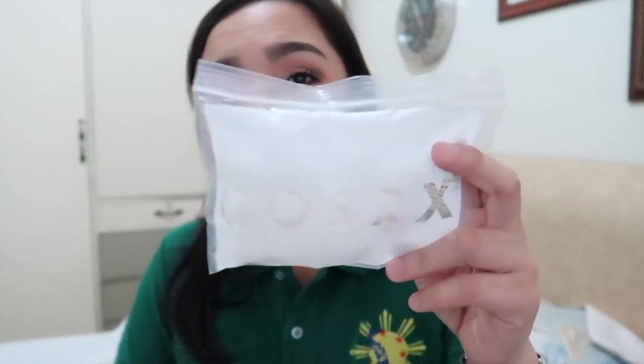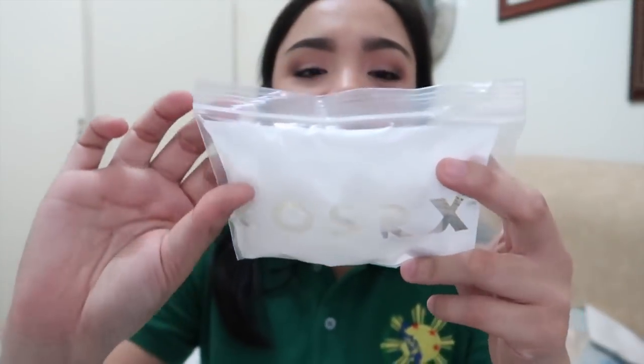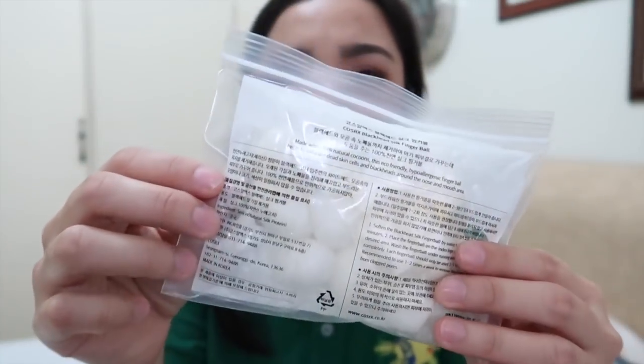So again, these are from Cosrx. And the first Cosrx product is this one. So hindi niya siya super klaro, but it's like this, oh. Actually, majority of these products, they arrived last week pa, but I waited for some products to arrive, like 2 products, and it just arrived today. And as in, kailangan ko na talaga i-film para magamit ko na tong mga products na ito. Kasi I want to film it first before I can use it. Parang ganon. So yeah, I'm really excited to try this out.